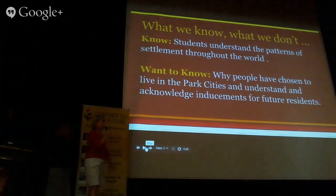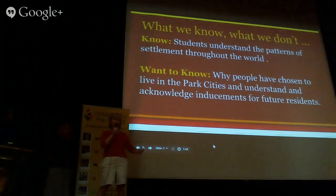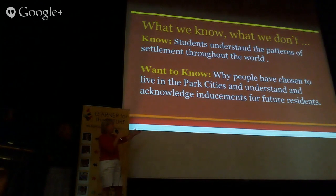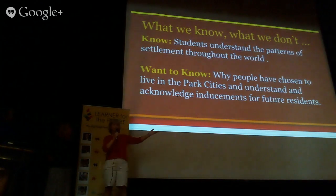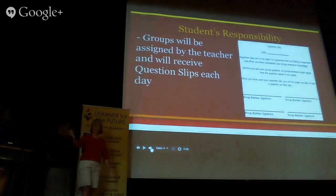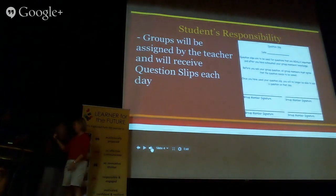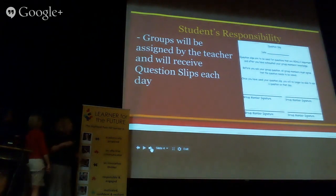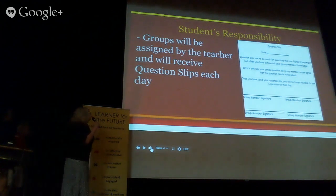So their prior knowledge is why people came to the Americas, what drew them here, things like that. So now they have to go find out why people have chosen and how can we entice people to come here to the Park Cities. Super responsibilities.